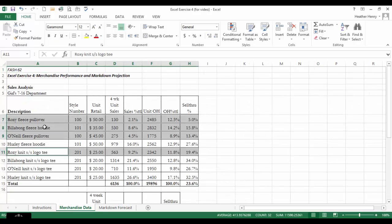So we have our Roxy Fleece Pullover Hoodie with only 5% sell-through, Billabong Fleece Hoodie 15.8% sell-through, our O'Neill Fleece Pullover at 13.4% sell-through, and a Roxy Knit Short Sleeve Logo Tee at 19.4% sell-through. These 4 styles have a sell-through of less than 20%, so these will be the styles we are marking down.